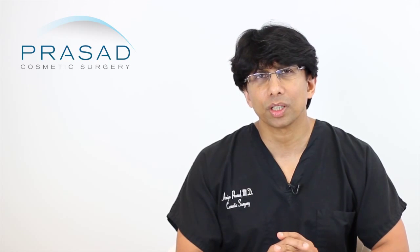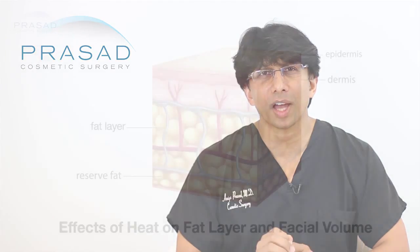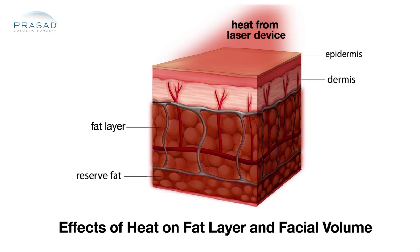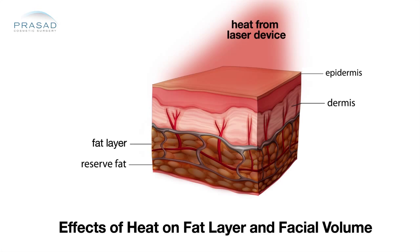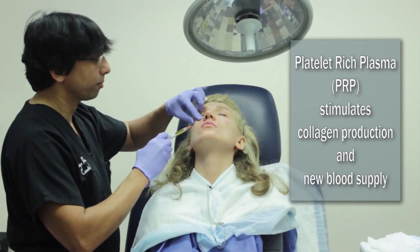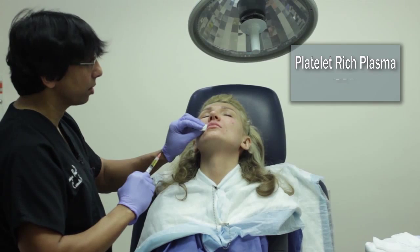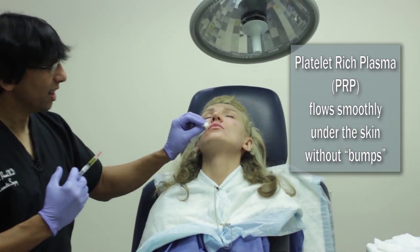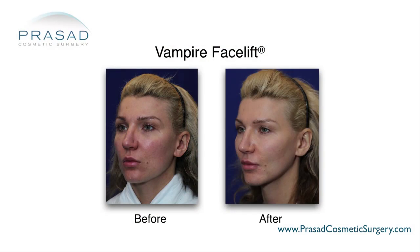Now, the challenge with a heating device is, if you think about it, when you heat fat, what can happen? Well, my feeling is fat gets cooked. And when it's cooked, it's no longer viable. Now, what we've done is we've injected patients with platelet-rich plasma, and we've observed how the skin looks. Very often, there's still deeper layers of fat that may help improve the volume. The skin quality itself can also improve.